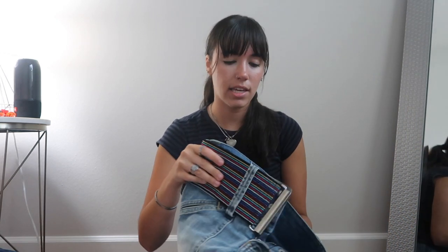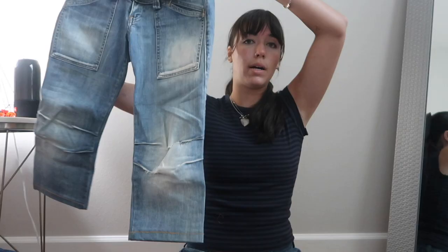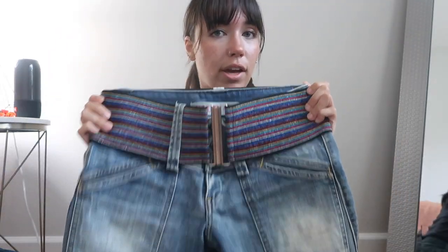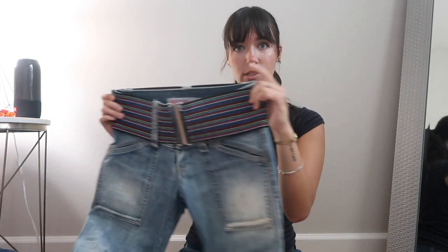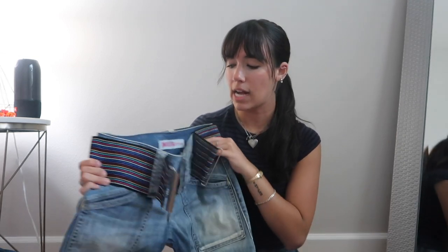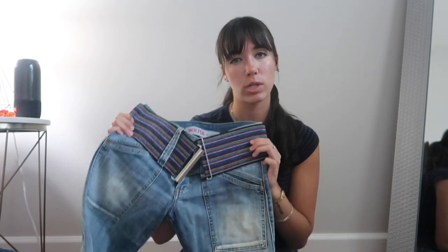Next, sadly, these don't fit. I was going for the capri vibe and I thought the thick belt on these low-waisted pants was so Y2K. Honestly, out of all the pants I ordered on Vinted, every single one fit me like a glove. Fit perfectly. Couldn't ask for anything better except for these. So I'll probably put them up on Depop.